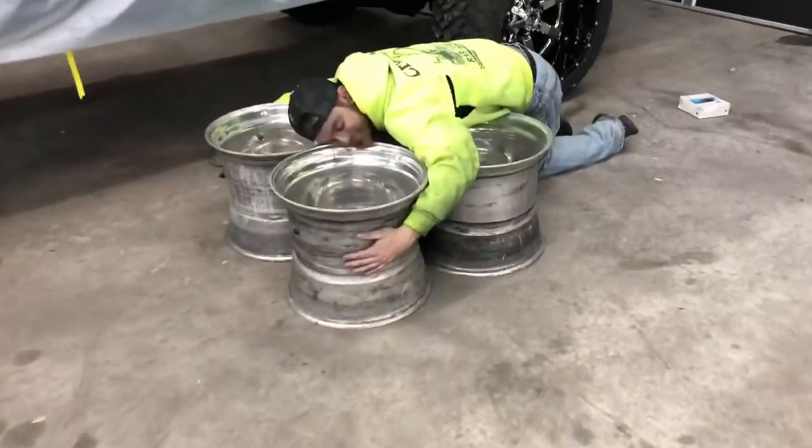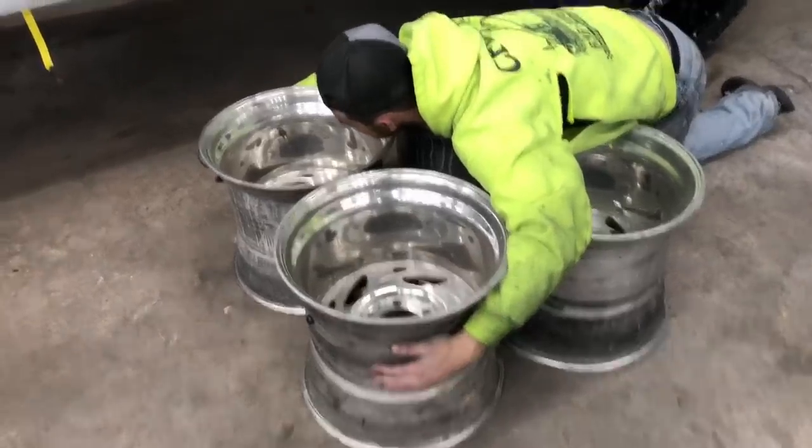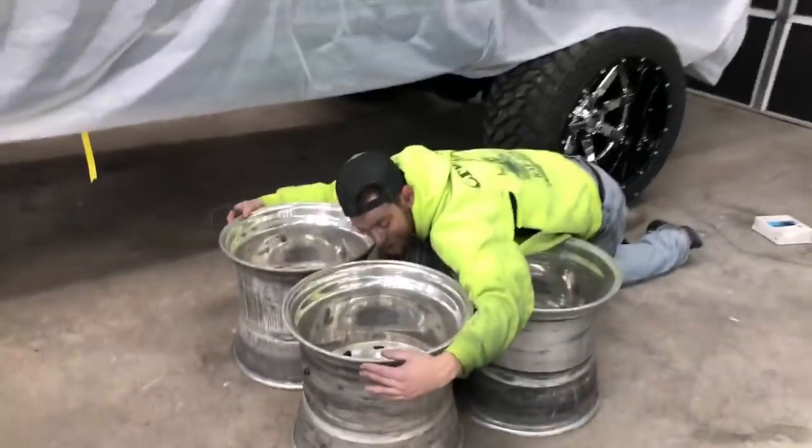So Richard waited four months. Four months for these wheels? Yeah. Well, are you excited? I'm very excited. He's so happy. Are they one-time use? No. You can keep using it.